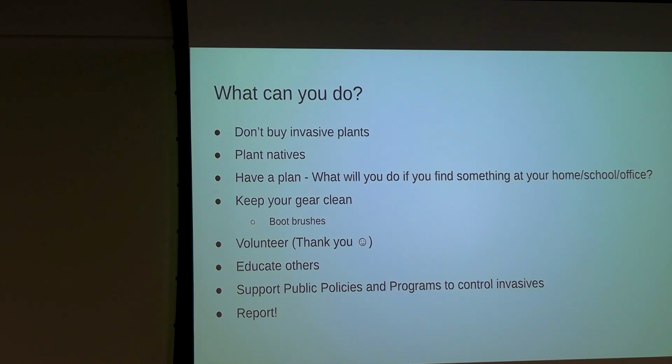Have a plan for what you're going to do if you have invasives, or you spot one in the future at your home or school or office. And keep your gear clean, cleaning your boots after every nature preserve you hike at, or anytime you get mud on your boots. It's good to clean them off somewhere, especially before you get in your car and leave. That's best.